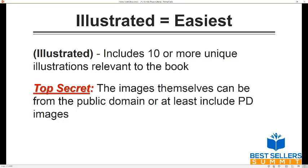Because the last line item, remember, it could be translated, annotated, or illustrated. You could add illustrations, and according to Amazon's terms of service, that means including 10 or more unique illustrations relevant to the book. Here's the thing I want you to understand: the images themselves that you add to the book can be in the public domain. It's crazy. You don't have to have them created specifically for this project. You could pull relevant examples down, and let me show you some examples.